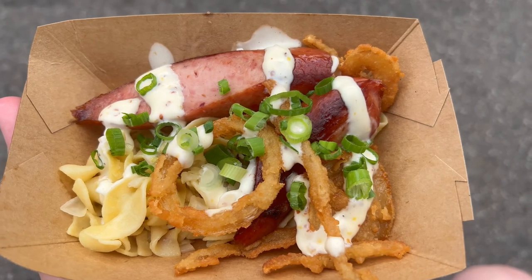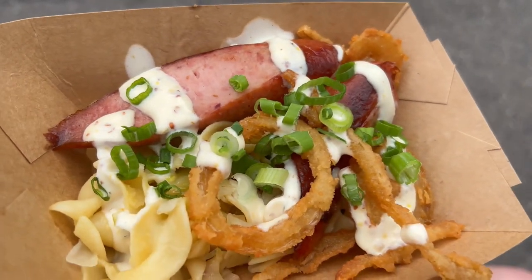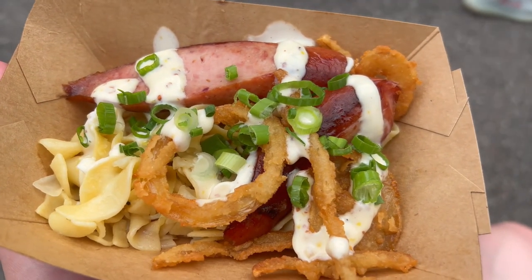Okay, so this is the kielbasa dish from the Pull-In booth, and it looks so yummy. Oh my goodness, it has sausage, onions, noodles, just the whole works. I'm so excited to dig into this.